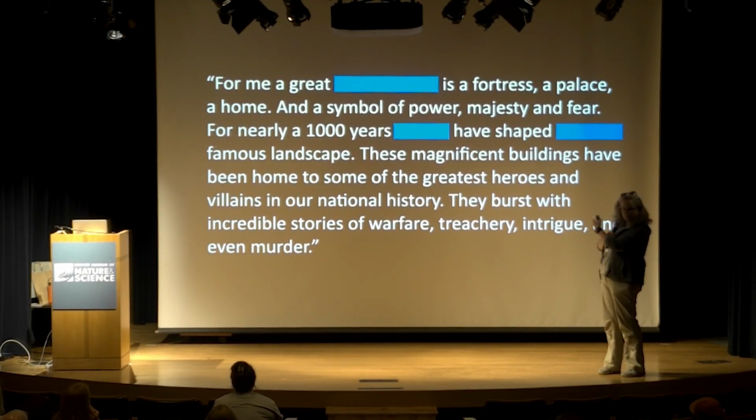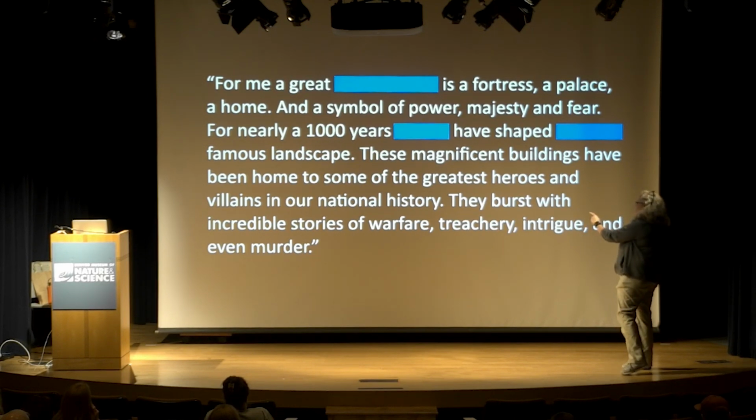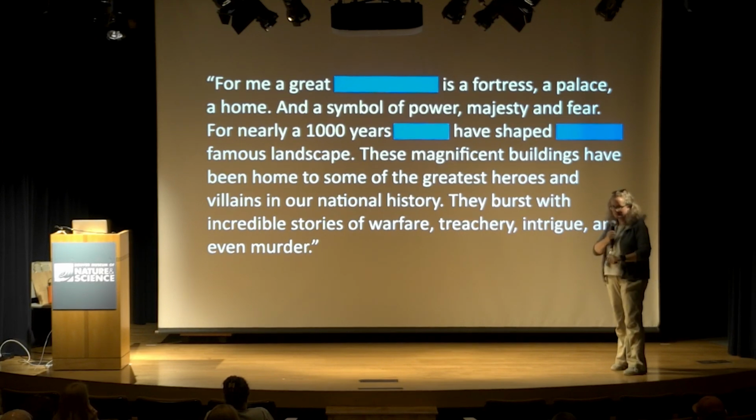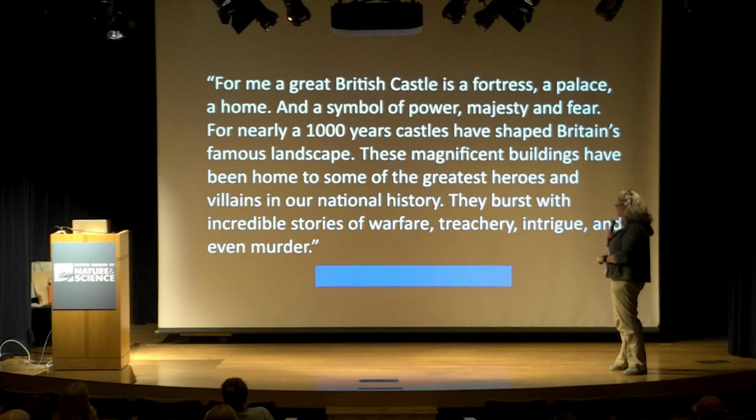Those buildings are called great houses. Just pretend a great house is a fortress, a palace, a home, and a symbol of power, majesty, and fear. For nearly 1,000 years, they have shaped famous landscapes. These magnificent buildings have been home to some of the greatest heroes and villains of our national history. They burst with incredible stories of warfare, treachery, intrigue, and even murder. Okay, this is from a TV show on Great British Castles.